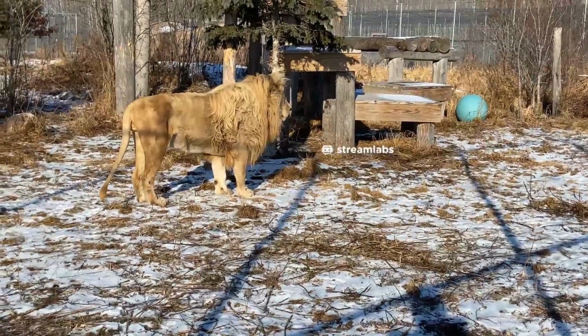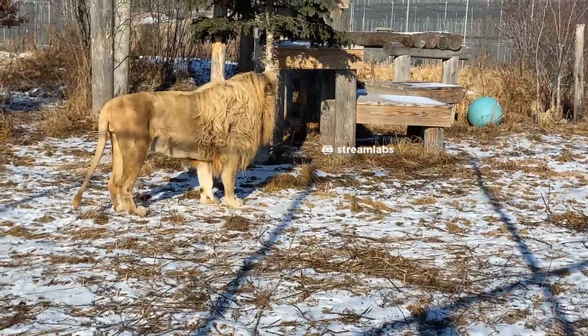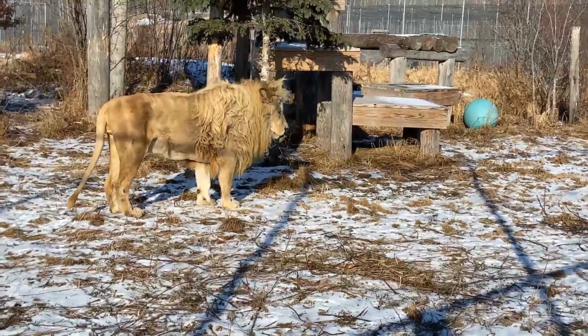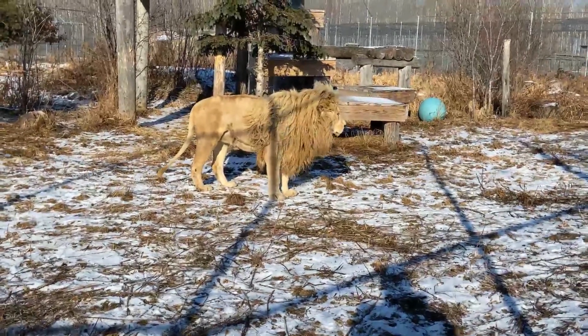Kimba's always got that beautiful golden mane. His son Gino, who's just right across the way in Wild Woodlands, has one that looks quite the same. More and more, Gino's starting to look like his father as his mane comes in.